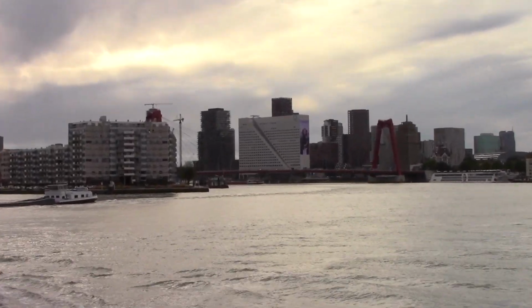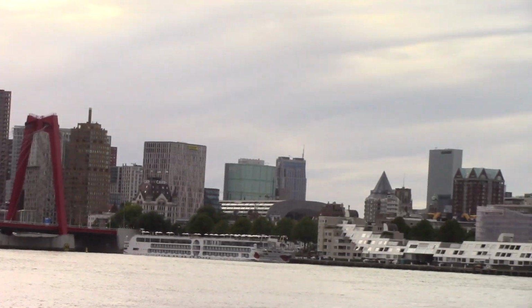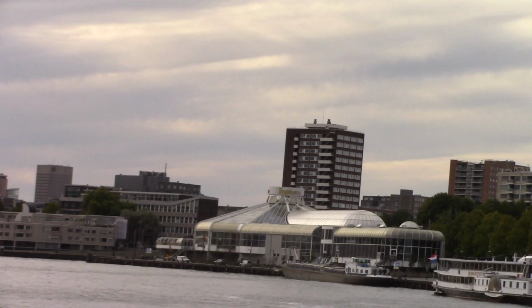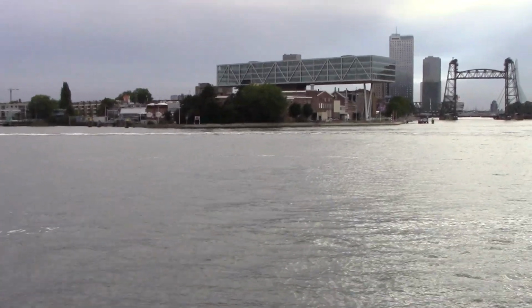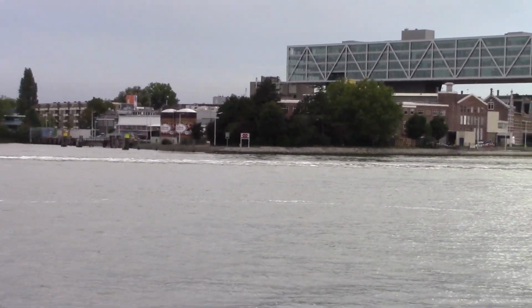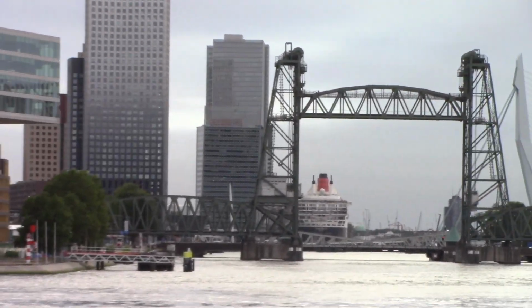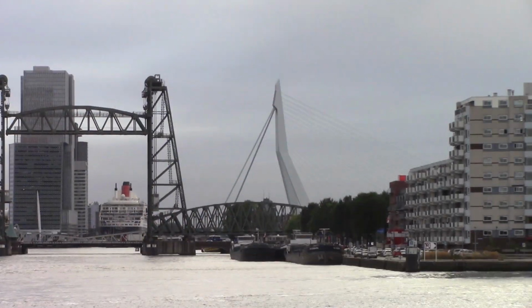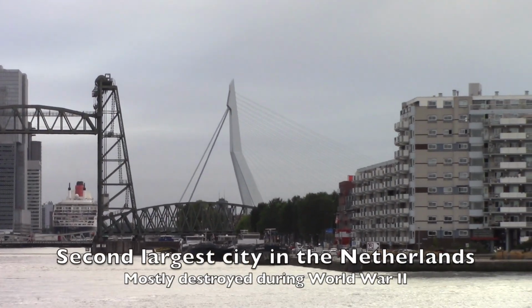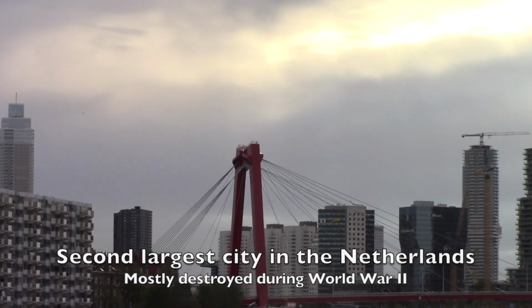Here we are in Rotterdam. We are not going ashore. We're just picking up some people who've been out learning how to make cheese this afternoon. Starboard side. Here we are on the port side in Rotterdam. There is a big cruise ship back there behind that drawbridge. That's an interesting bridge. Guess that's a different bridge.